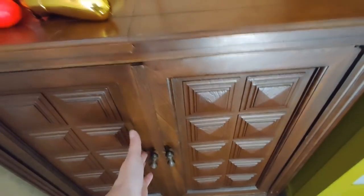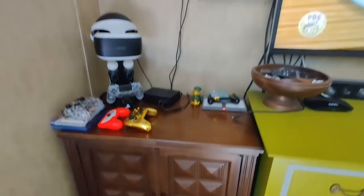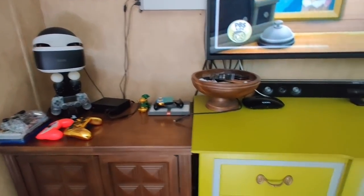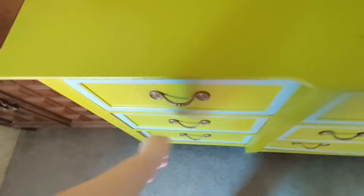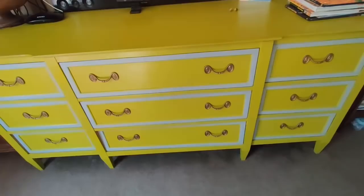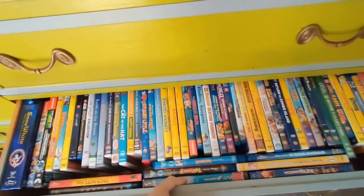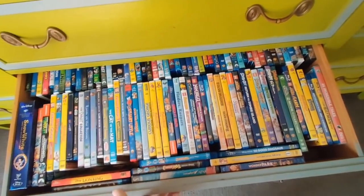So one day. It even has the manual with it still and everything, but there's all of Adam's game stuff, and these drawers are full of game stuff too. It's Adam's PlayStation stuff, and then the boys' Nintendo stuff. And we don't have cable, so the boys have a large collection of movies.